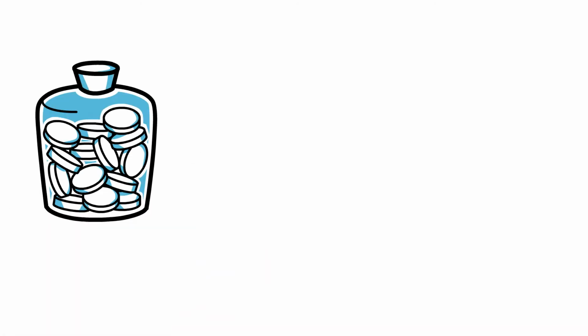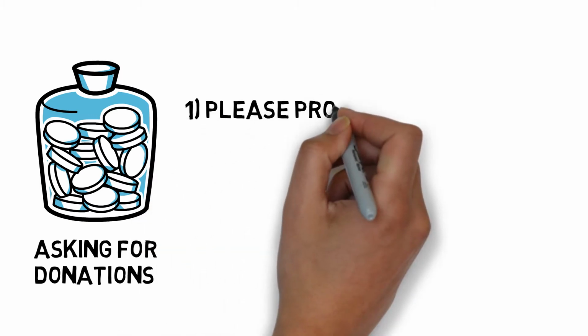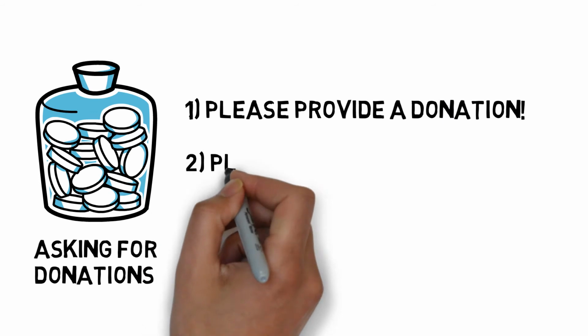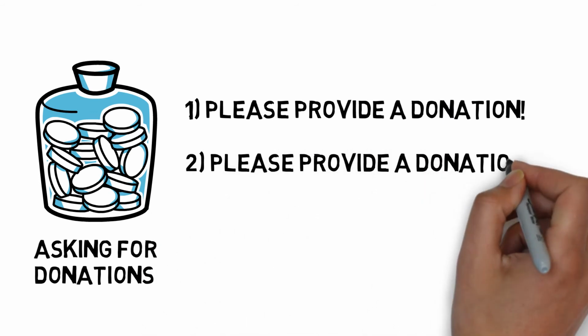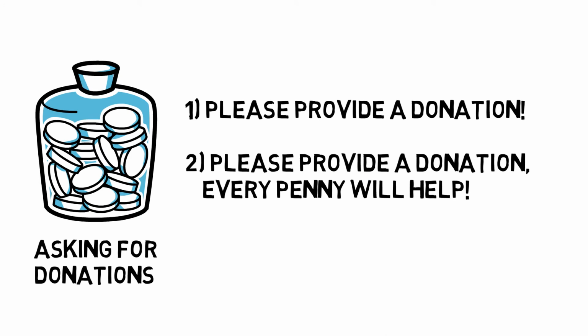A classic example is that two sentences asking for donations may have very different results. The first sentence is, please provide a donation. The second one is, please provide a donation, every penny will help. Obviously, the second sentence will make people more likely to say yes, because it is asking for a very small amount. The second sentence has a much better result in getting donations than the first sentence.